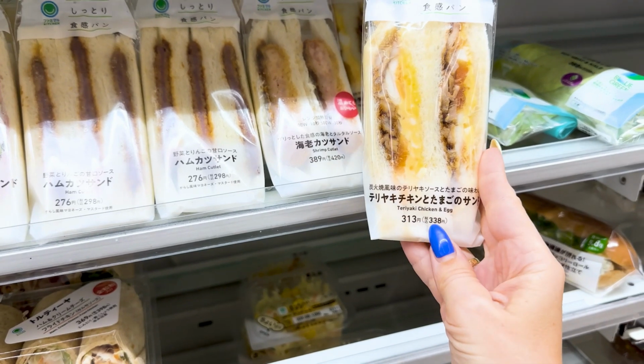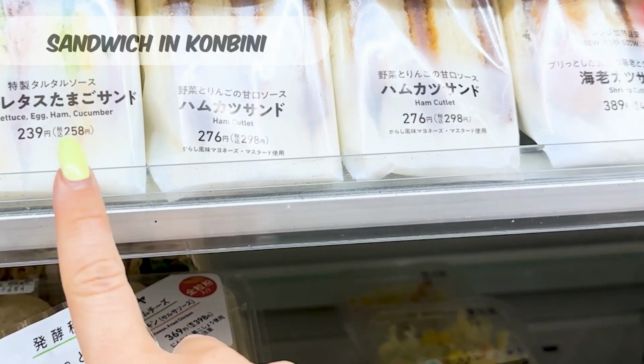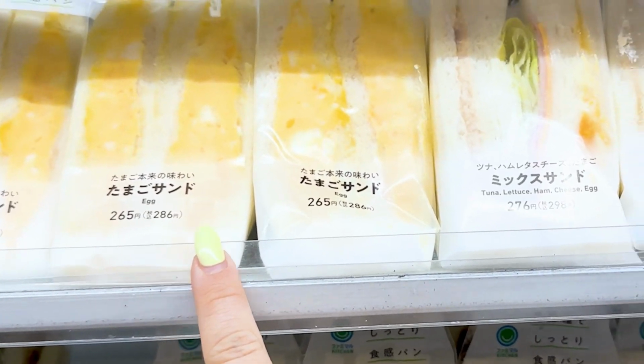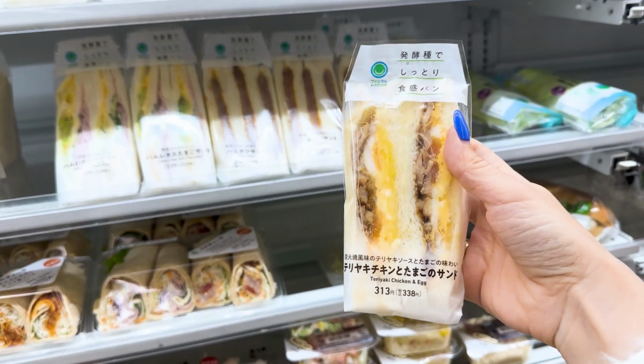For example, a chicken sandwich like this is 338 yen. I'll also clarify the prices. You have to look at the price in parentheses, because that's the price with tax included. There's one with egg, or a mix like this. You can see the prices right away. We got this one with egg and teriyaki chicken.